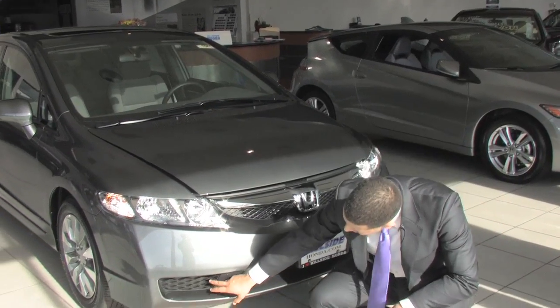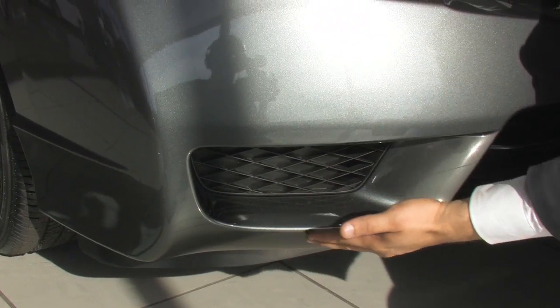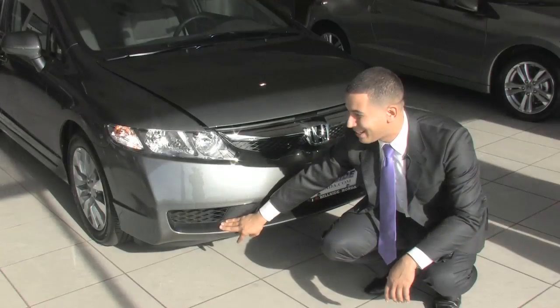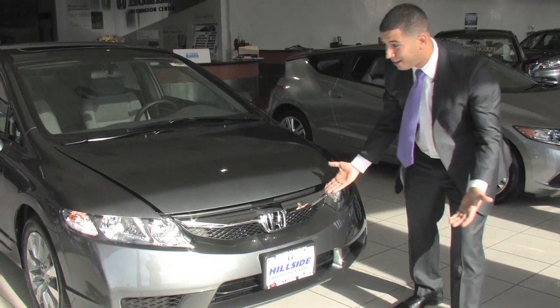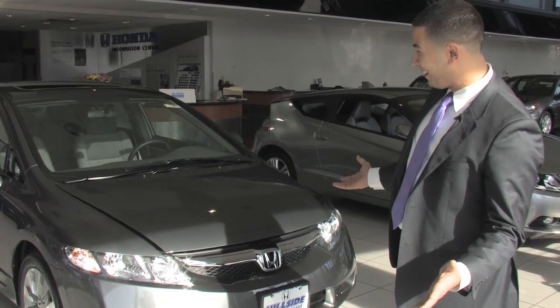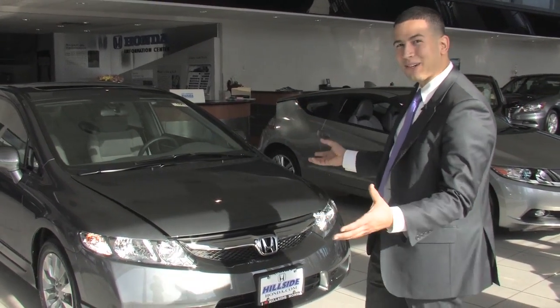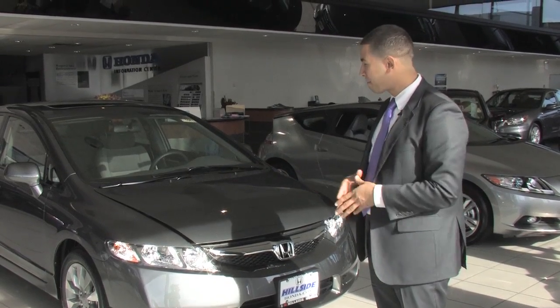Toward the bottom, you can actually fit fog lights in here. You just pull these out and just fit the fog lights in there so you can make it look a little bit more luxurious. It's really, really nice. And that front bumper also, again, really aggressive. It actually kind of looks like a sports car, which is great if you don't have the space for a sports car and need more space, because it still looks really, really sporty.